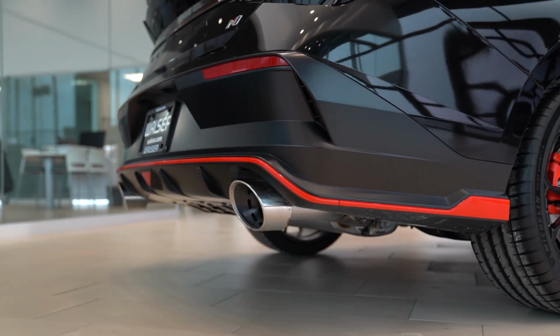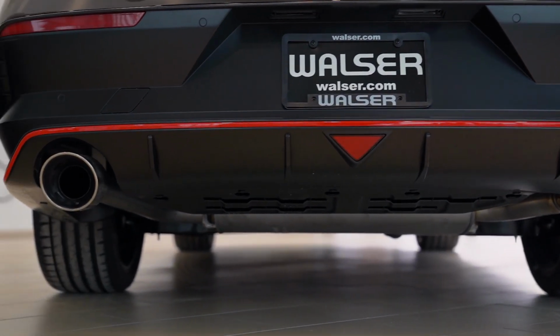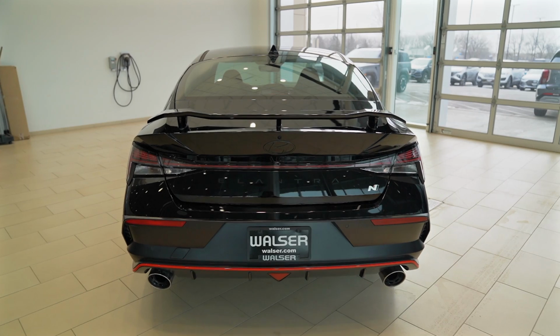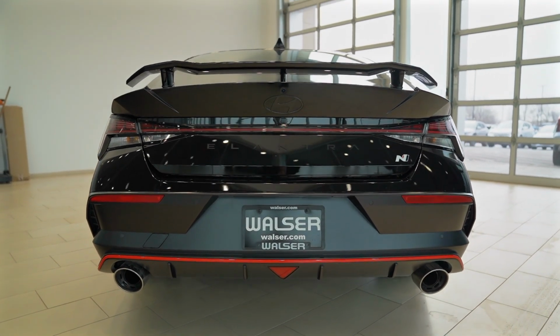Now the exhaust on this is huge. It's even hard to tell on camera, but the exhaust tips and the sound that come out of this vehicle is so much fun. It just makes you keep putting your foot into it more and more. And like I said, the hardest part is maybe just staying out of trouble when behind the wheel of this vehicle.